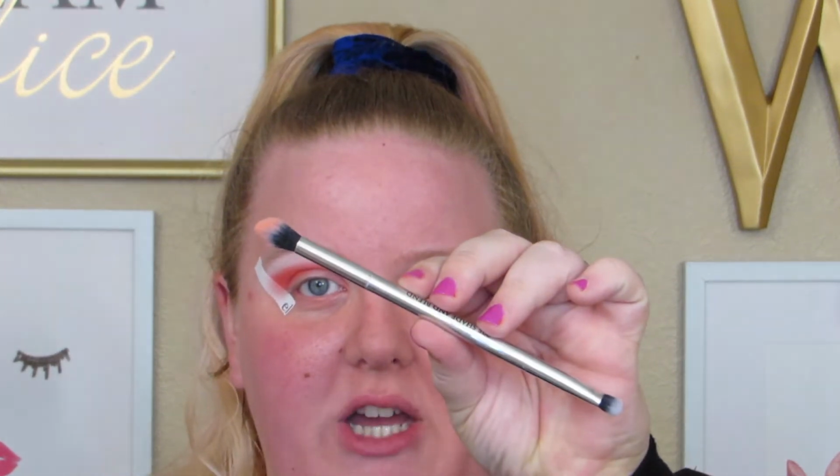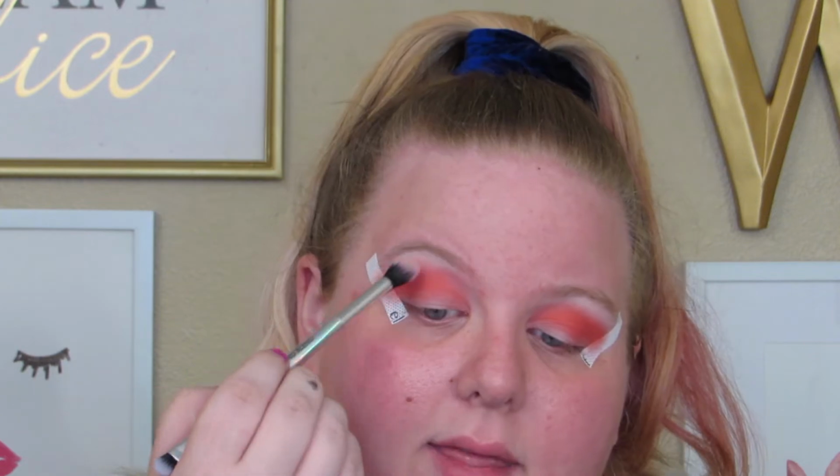So I'm going to dip into this, and I'm actually using this double-ended Farrah brush I received in an Ipsy bag. This is the Farrah 22E Shade and Blend brush. So I'm going to take that color, and I am just going to softly blend out the edge. Yeah, this is like adding that perfect flush right there. Oh, I like that.